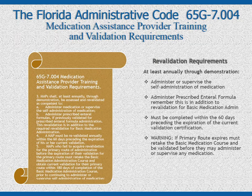Warning: if your primary route is allowed to expire, all routes expire, and you are no longer permitted to assist with any route until you have completed the 6-hour course and have revalidated for all of the appropriate routes. Note, you must have your certificate of completion for the annual update to present to the validation trainer in order to be revalidated.